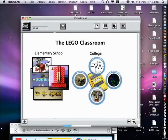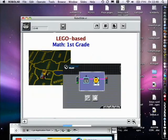The next one we do a lot with, as I said, is the Lego classroom, where we've done everything from preschool all the way through college. So let me show you some examples of those. We use this to teach all sorts of different subjects. But for instance, let's start with math.